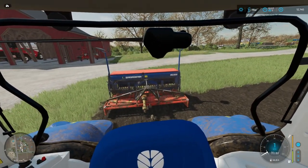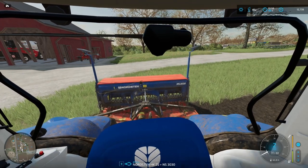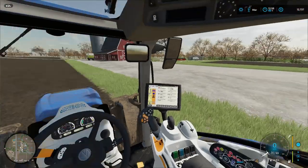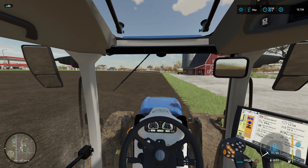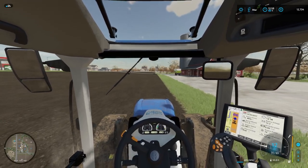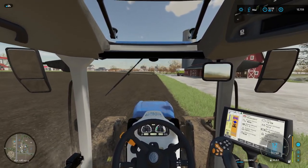Look at that masterful driving. Perfect. Come on, you gotta admit that was good. Anyways, I will continue this and I will be back when this field is finished. I'll see you then.